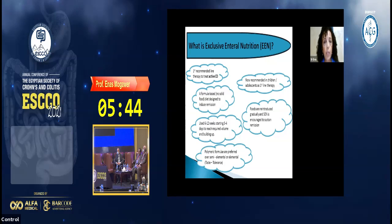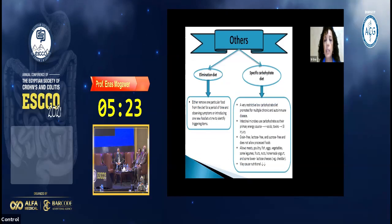What we do is we introduce the liquid, no solid diet. The liquid diet takes about 6 to 12 weeks in order to build up. It's an average of 8 weeks. We start gradually through 3 to 4 days, and then we start to introduce the solid food gradually. It does really give very good results, especially among children and adolescents, and it does reduce the need for glucocorticoids.